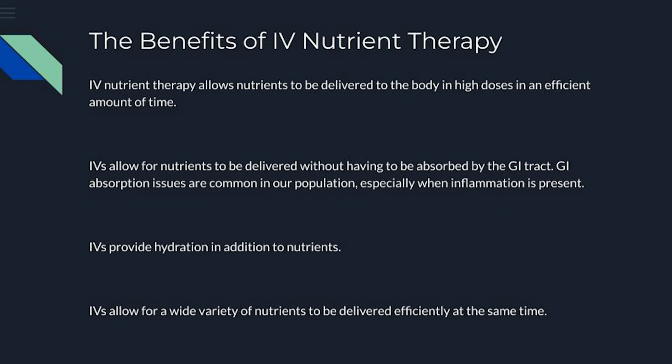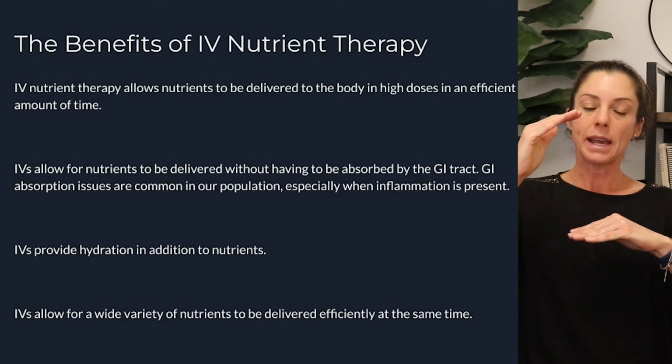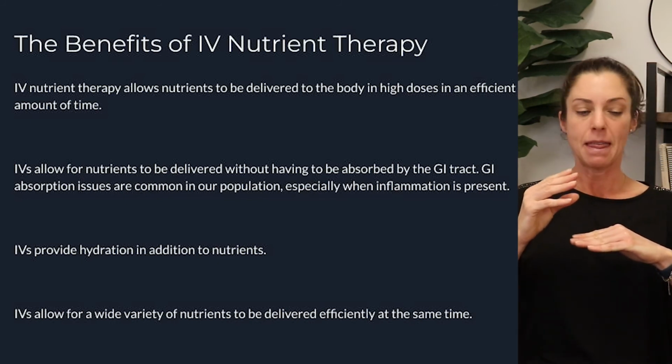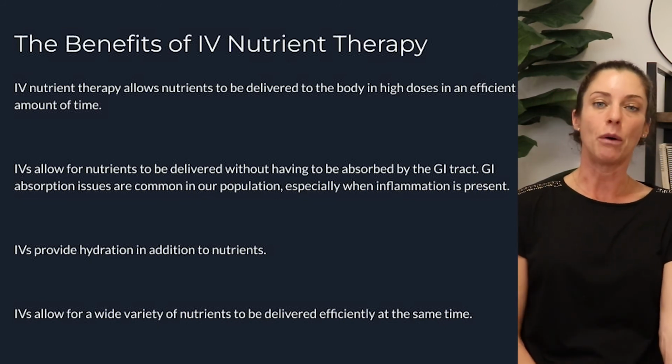The last topic we're going to talk about today is IV therapy. So IV nutrient therapy does have many benefits when it comes to a multitude of things in life, but especially when it comes to regenerative medicine procedures like the PRP injections and stem cell injections. IV nutrient therapy allows for nutrients to be delivered to the body in high doses in an efficient amount of time. So in an IV nutrient bag, we can put very high doses of different nutrients, and then run the line into your vein and administer an IV that takes an hour or less.